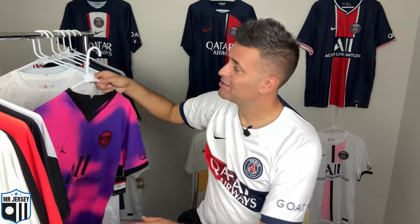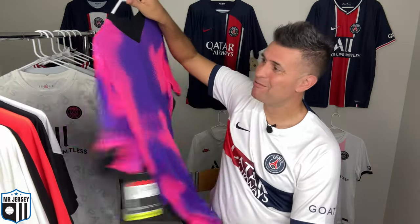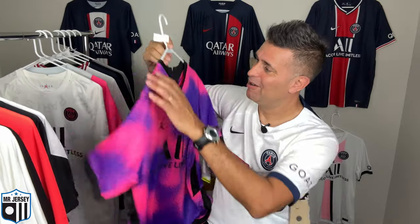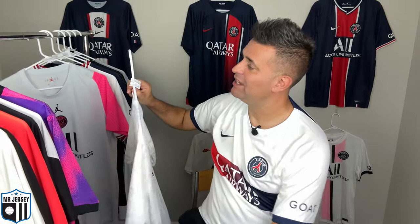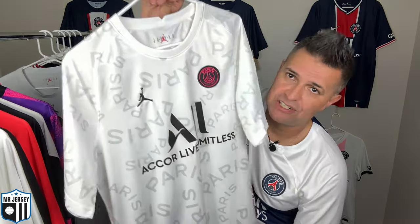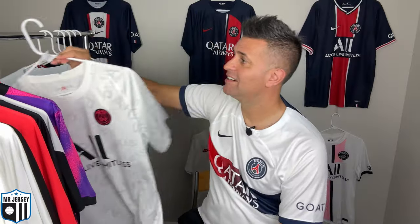This one here is the 2020-21 fourth. Look at this beautiful shirt. I really like the colors of this shirt over here. This one here is the 2020-21 pre-match, and you see Paris all over. Look at the back here.